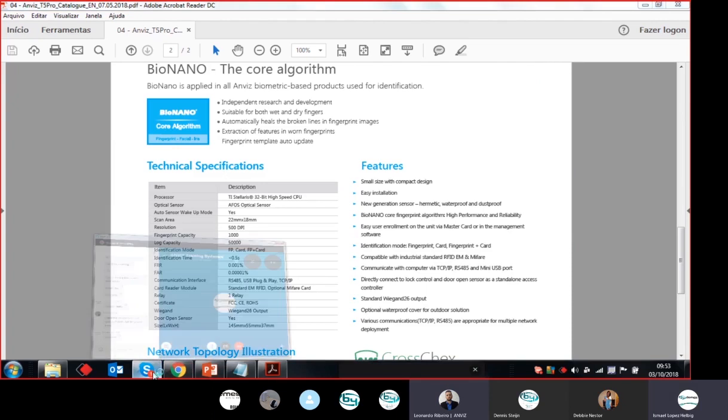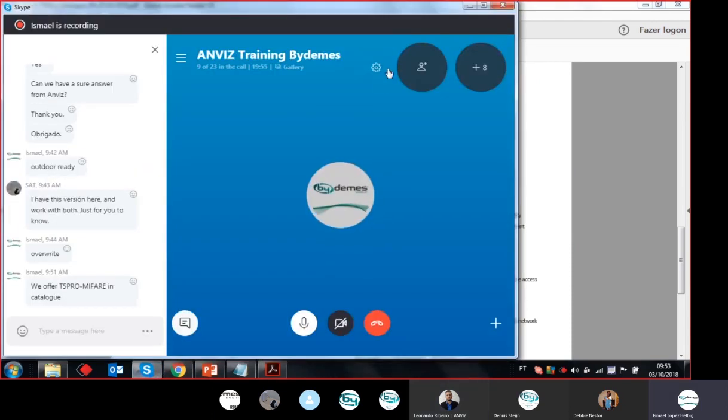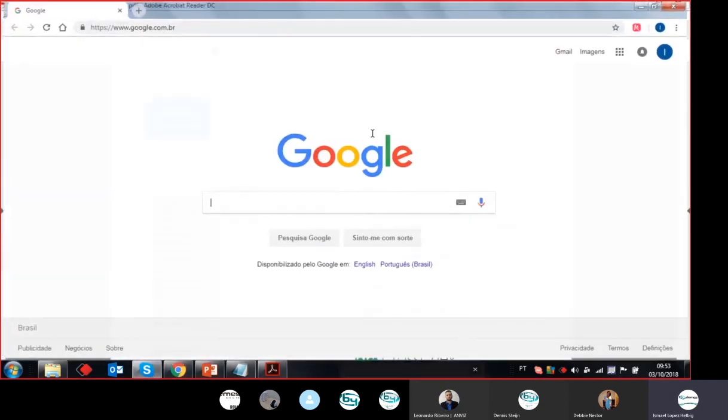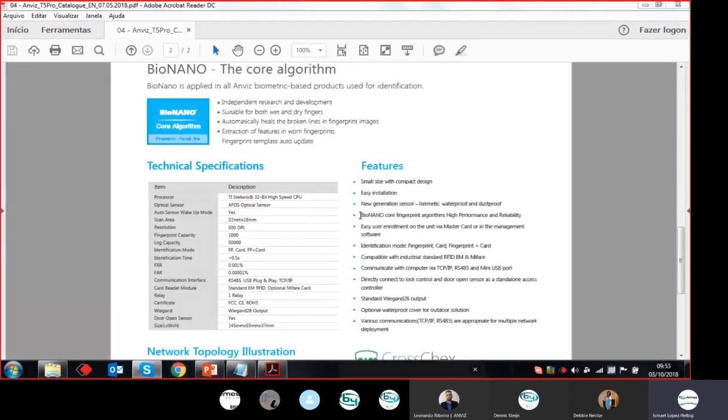Yeah, normally for time attendance we need an LCD display with the time. Then the law allows time attendance. If not, it's better to use another device.